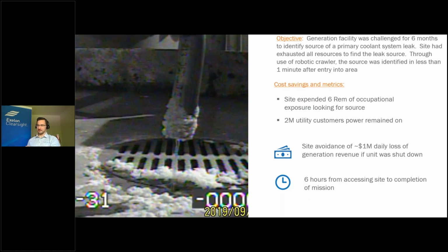Very proud of this one. One of our customers in the Northeast spent about 6 months searching for the source of a leak inside of their loop room at their nuclear facility. They had expended a tremendous amount of radiation dose trying to find this, and were on the verge of actually going into an outage to send people in to identify the source.